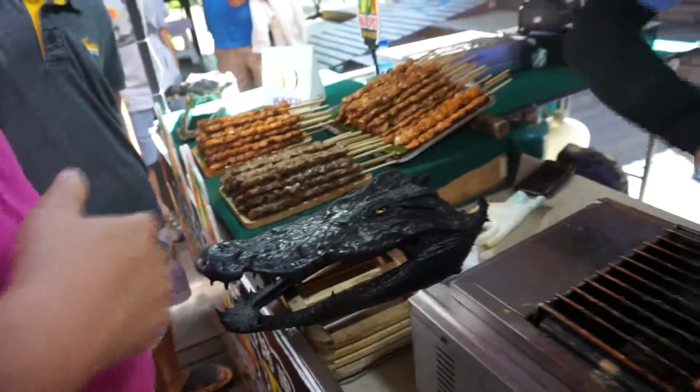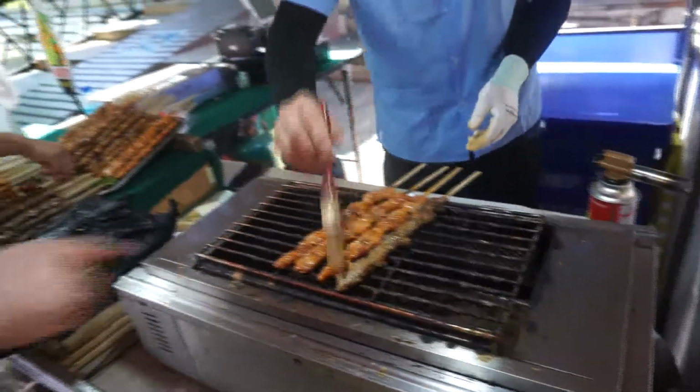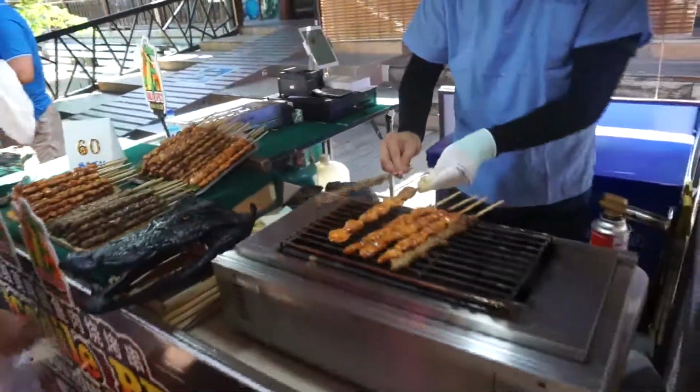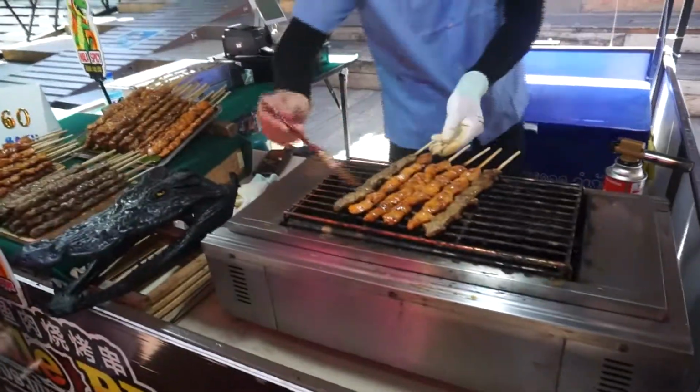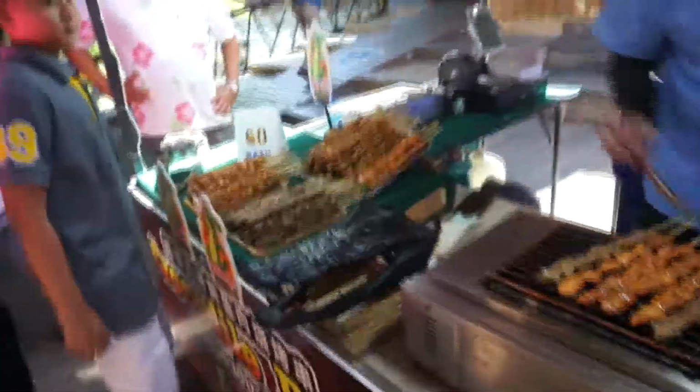One of the craziest things inside the floating market is the crocodile barbecue, as you can see. And right here in front of me, this is the crocodile skull. And he just prepared the barbecue, the hot oven right here inside this floating market. People just come here and test the crocodile barbecue. I never experienced buying crocodile barbecue in my life, so someday I need to test.